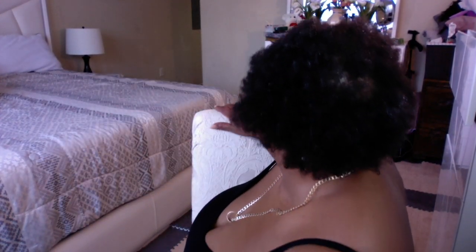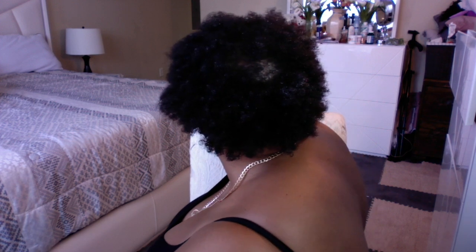As you can see, the fullness of my hair coming around here. Let me see if I can turn right here. You can see the whole fullness of my hair.